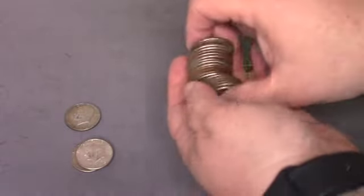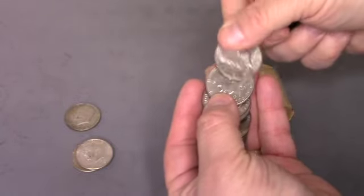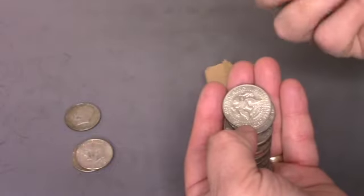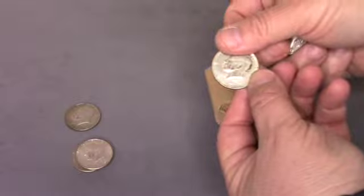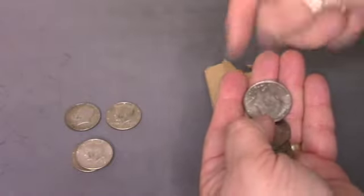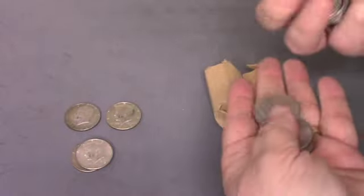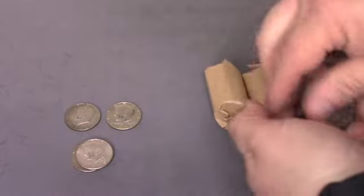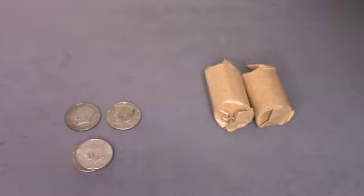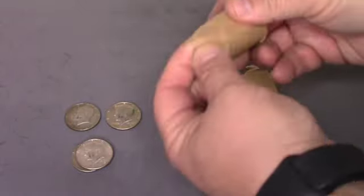I think that's a silver right there. I think that is a silver. 71. Yeah, that's definitely a silver. 67. Bicentennial, bicentennial. Awesome. I've been to this bank numerous times, and they've never had customer rolls. Well, I've never gotten customer rolls there.